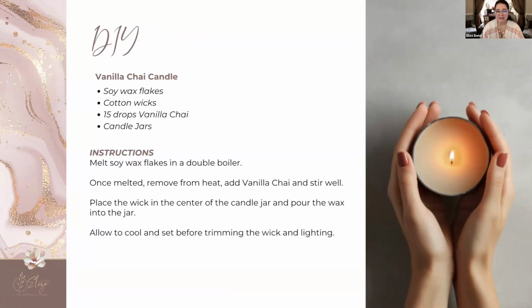Here is a quick DIY for a vanilla chai candle. Now, remember that most candles that are sold in stores are going to have toxic ingredients. So you want to avoid those and make your own candles instead.